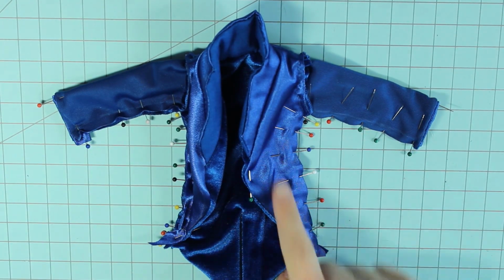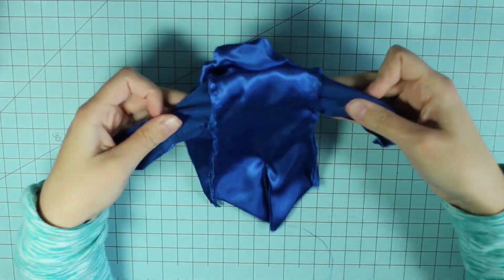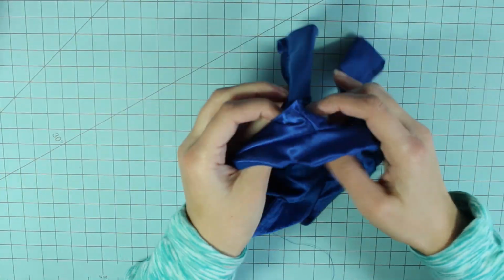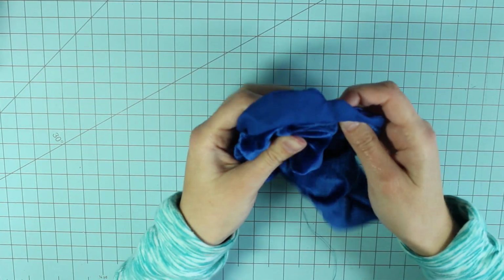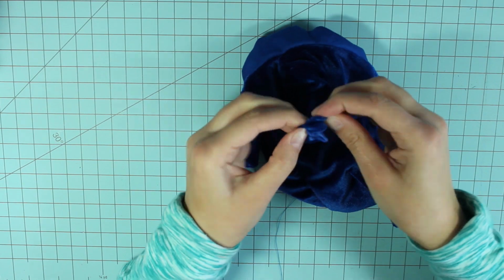I did run into a bit of trouble with things not matching up perfectly and being a little off kilter. And although I'm pretty sure the stretchiness of the fabric was the culprit here, it was also pretty forgiving as I tried to make it work.